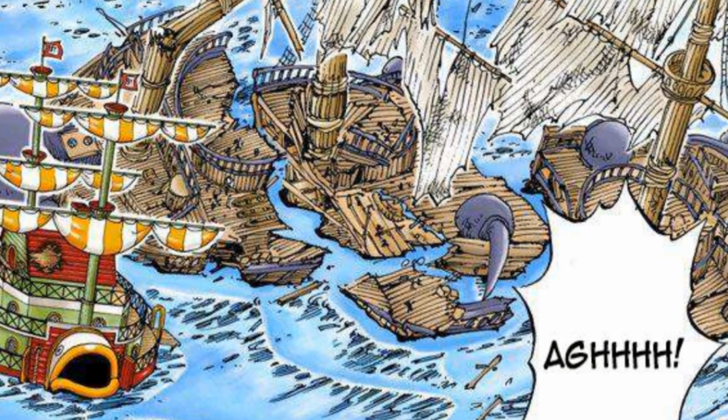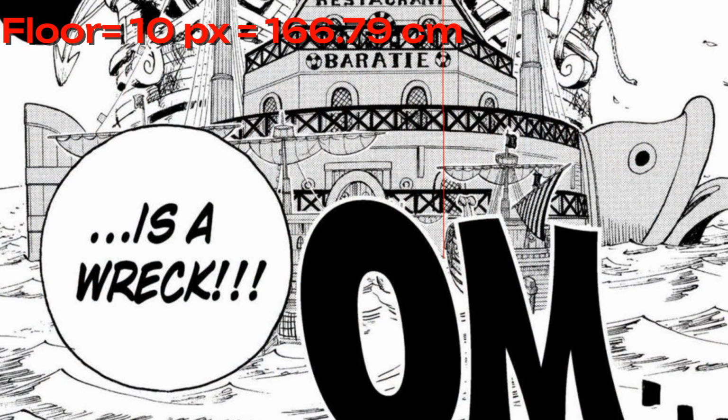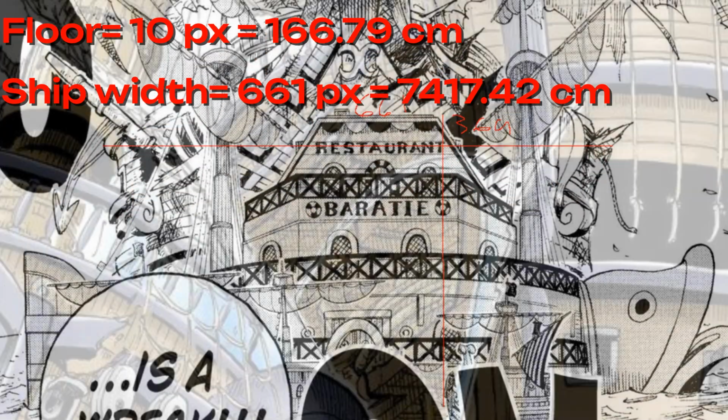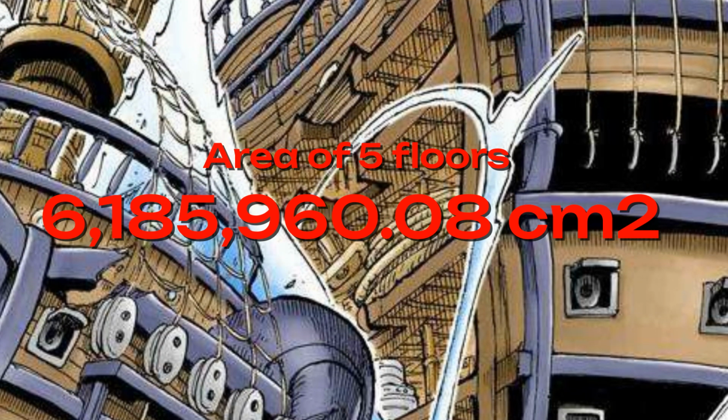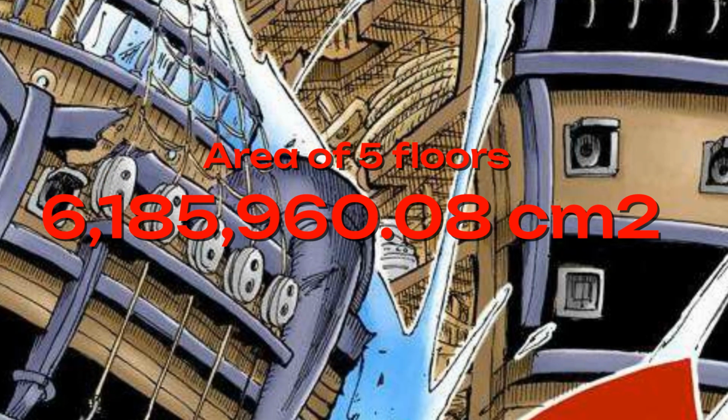This shouldn't work. This shouldn't add up, but the scaling is so wonky here. It feels wrong, but the math lines up, and I hate that. I just hate that. There should be way more than 5 floors here. These floors should be much smaller, but I am not going to question this because the math works. Anyway, these 5 floors with a height of 1.66 meters, multiplied by the width of the ship that we calculated earlier, about 71 meters, and we have an area for all 5 floors of about 6,185,000 square centimeters. That's just the floors.